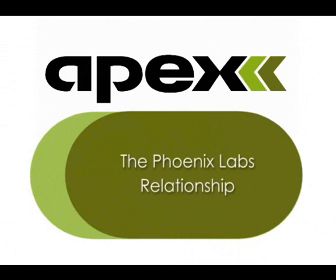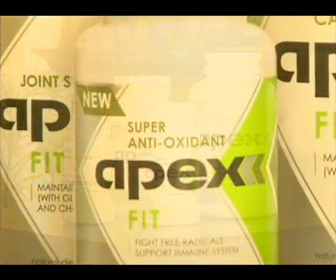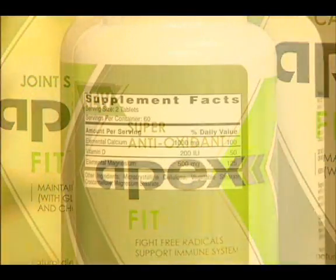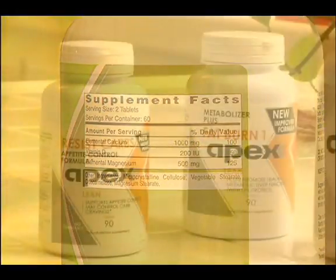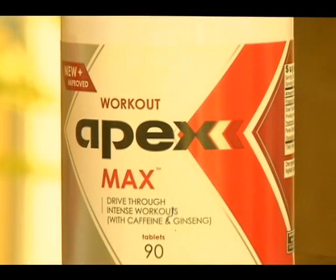We use Phoenix Labs to manufacture our nutritional supplements for the simple reason that we know that what is on the label is going to be in the bottle. Most supplement companies just have some manufacturer, any manufacturer, from hundreds of different supplement manufacturers in the United States. And most of these companies go to these less expensive places to have it done because they don't have very tight controls.